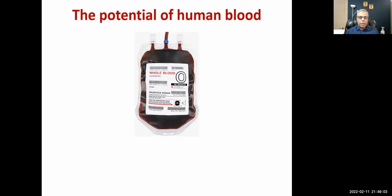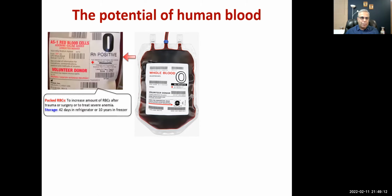And a quick word about these human blood products, right? From the whole blood these days, we get a lot of things. We process it. We get packed RBCs, to increase the amount of RBCs after trauma or surgery. When the patient is not volume deficient, he's RBC deficient, then we can give packed RBCs, and we can keep the plasma for some other purposes. Storage time is 42 days in refrigerator and 10 years in freezer. So you see, packed, you just spin it and the RBCs will go down. And you spin it very slowly, and after some time, the RBCs will go down and you will separate them.